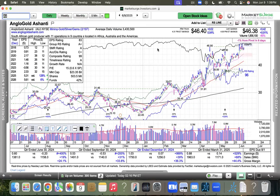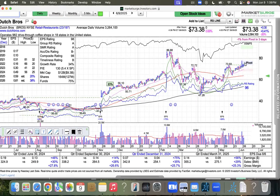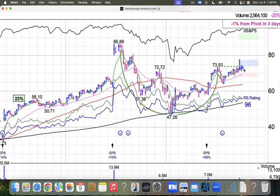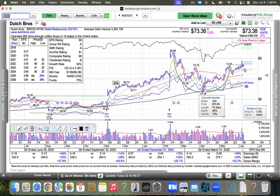Another setup that I like, Dutch Bros. This is more of your classic cup with handle pattern. It's starting to become an elongated type of handle. Last Wednesday, was it, or Thursday, it looked like it was going to break out, then pulled back to the five, and it's just grinding along the five. It's going to break out when it wants to. It's going to move when it wants to. It's not going to move when we want it to.